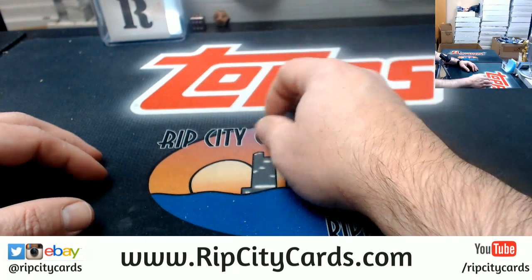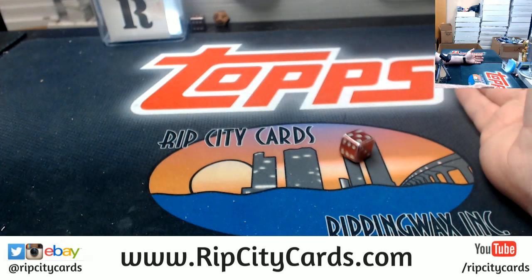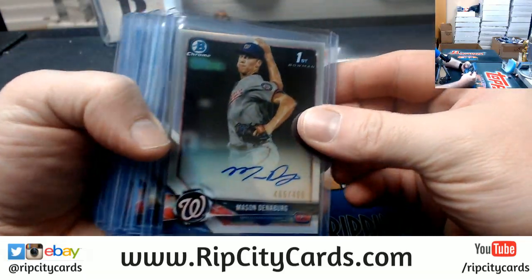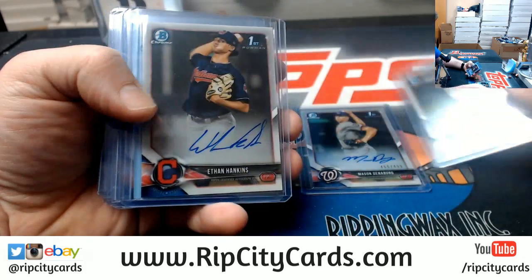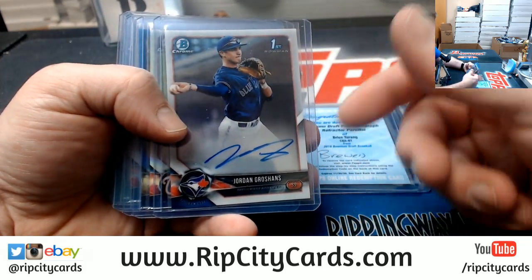All right, left-hand side, odd. Right-hand side, even. I will do my best to split them if possible, but any extras or singles will be done in this fashion. Left-hand side for any of the duels. And then our recap. We have got the Denneberg for the Nationals, the $4.99 refractor, nice. Terang for the Brewers, and Ethan Hankins for the Indians. A refractor for Terang for the Brewers. A Groshans base for the Blue Jays, nice card.